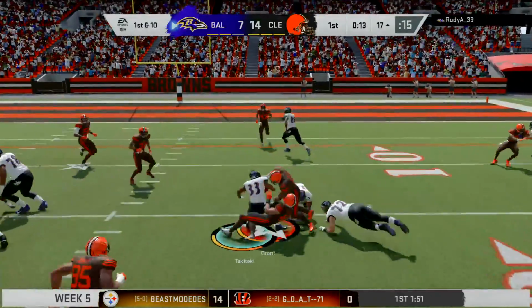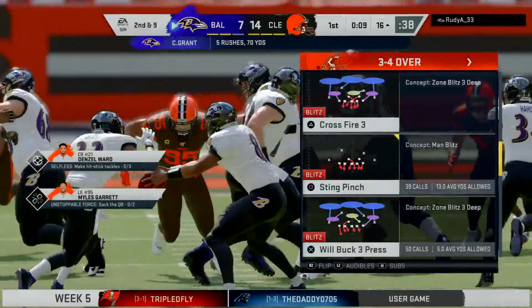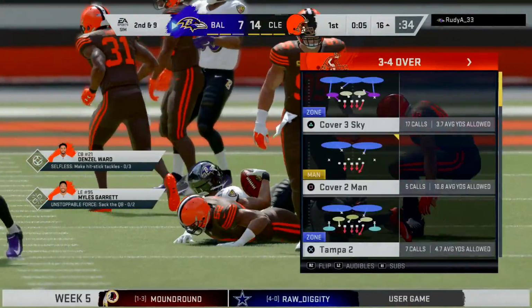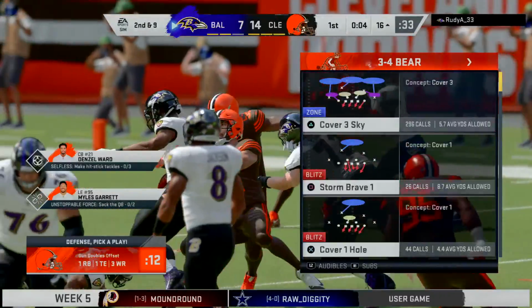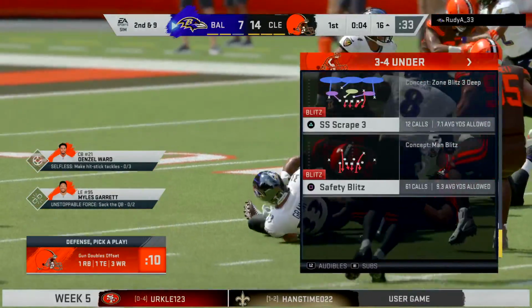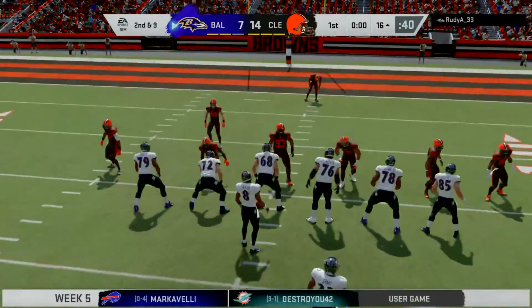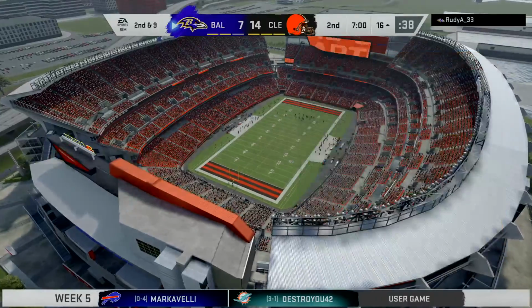On first down, it's Grant, and he's heating up at the line of scrimmage. Might have gotten a yard down to the 16. 1-yard gain brings up 2nd and 9 at the 16-yard line. Through one quarter, 14-7 our score.